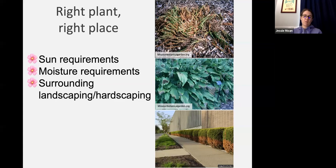Both sun and moisture, for the wrong plant or in the wrong quantities for a particular plant, stress them out and can actually make them more susceptible to other pests in the future. So not only are there problems with the conditions themselves, then they're a lot more susceptible to other things too.